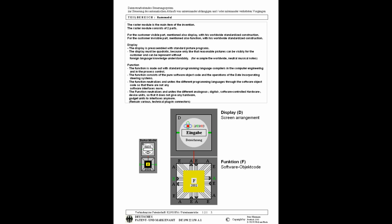Ladies and gentlemen, that was the main menu. Now only supplements of the deepening of the fiction follow.